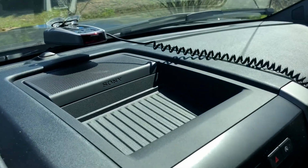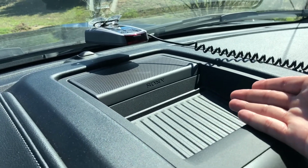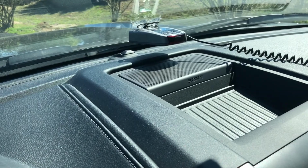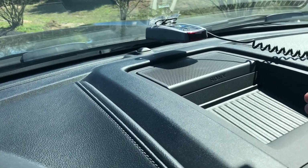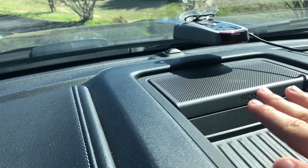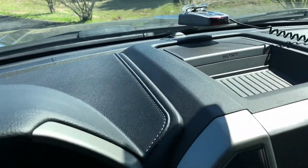Here you have a nice center storage. All Fords have had this since pretty much 2004. Again, more refined though, it's a little bit deeper. This one does have the high-end Sony audio system, and I haven't had much of a chance to test it out, but I would imagine that it sounds pretty good.